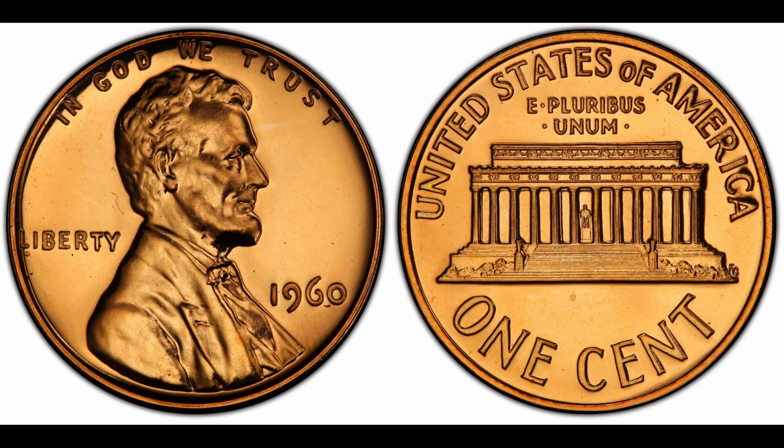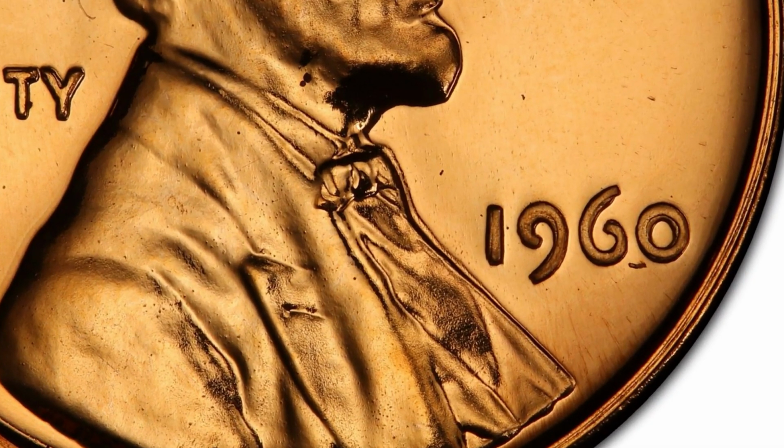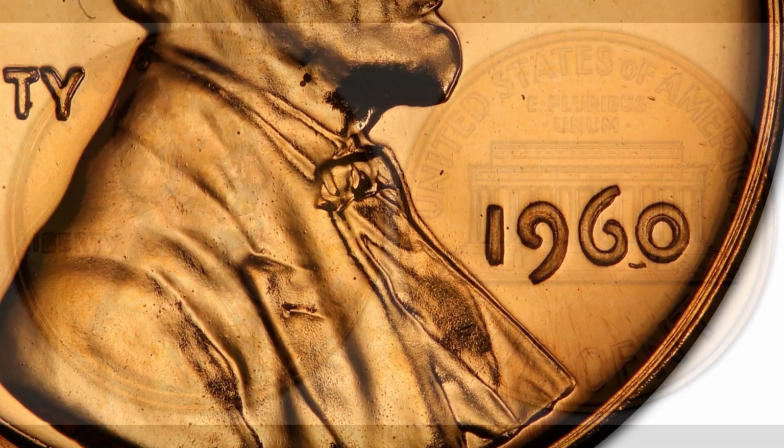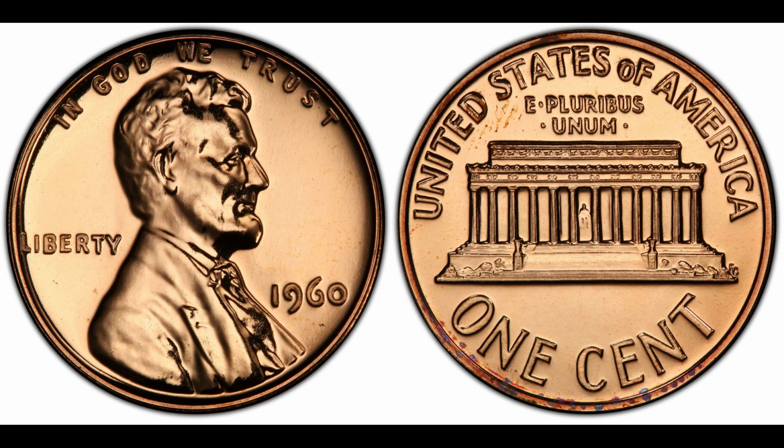Now, we're going to stay with the proof sets, and in 1960, they also had the large over small date proof. Now, these first proofs I'm going to show you are just red proofs, and a proof 63, they go for about $75. For a proof 65, $225. And for a proof 68, about $700. There is a proof 69. PCGS has it listed at $8,500 with a population of one.